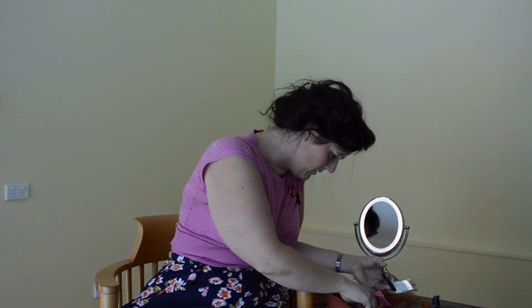Brows are next. Now, I was one of these people who used to pluck their eyebrows to a skinny, tiny little line. I mean, I think we all did that back in 1997. Brows were out. But no, I like quite a full brow now.